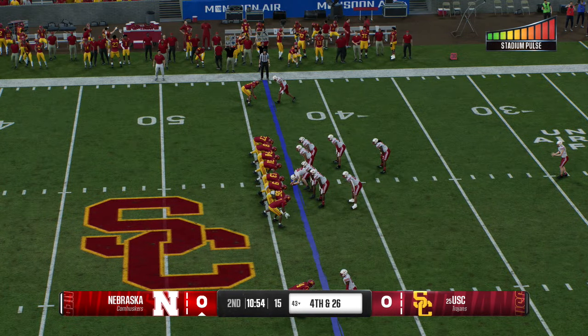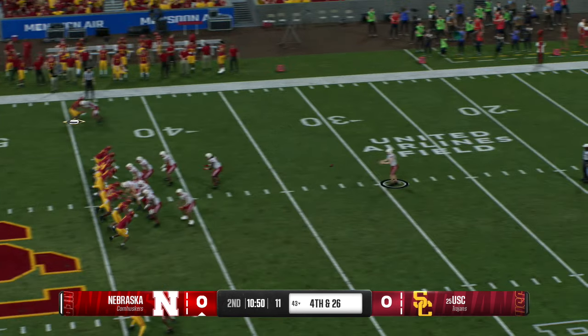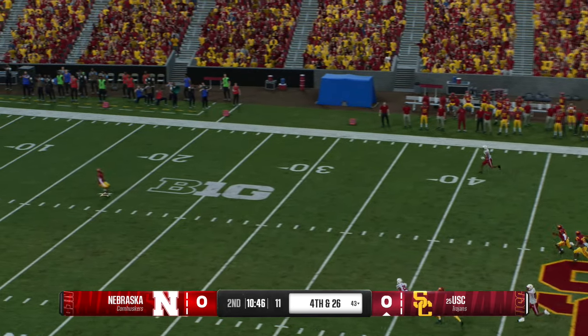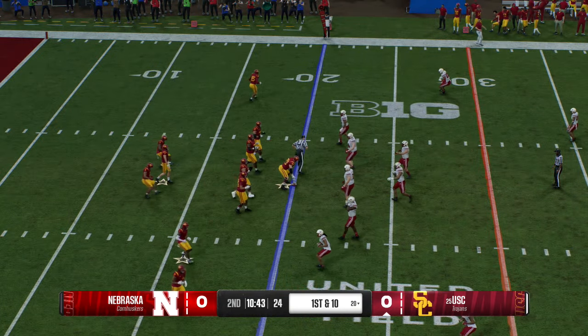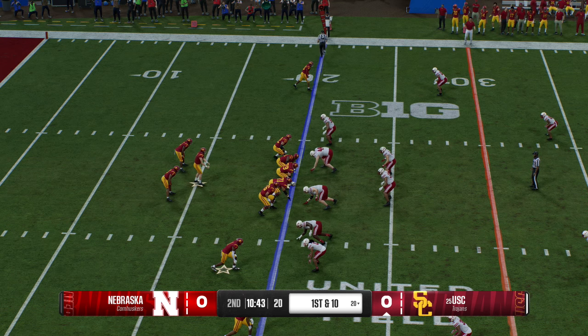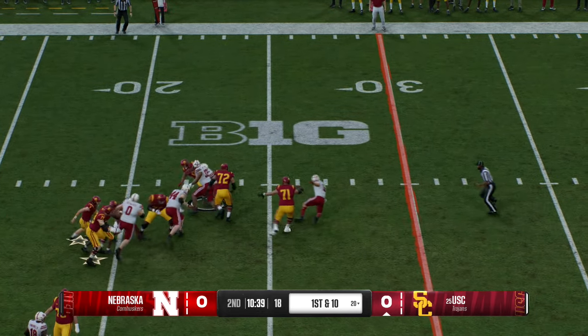The Cornhuskers will send their punt team onto the field. Was hoping that would check up, but a big bounce sends it into the end zone for a touchback. And the Trojans' offense is back out on the field. The last time, they were forced to punt it away. Can they get points out of this possession?